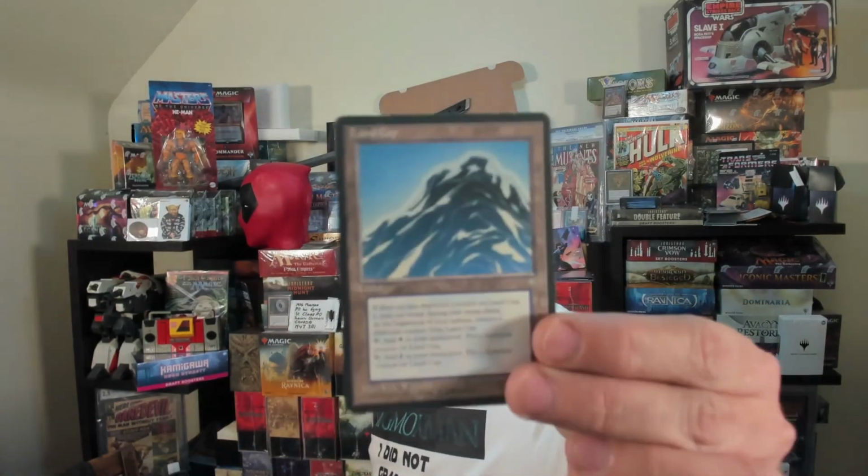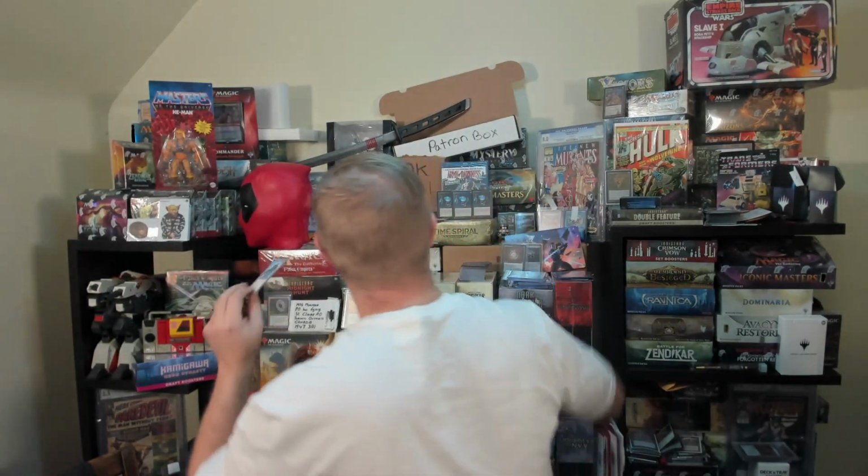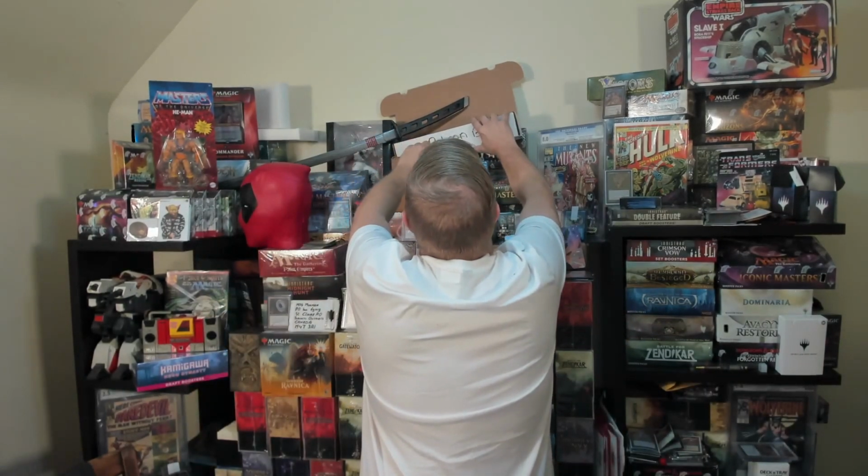So we're gonna start things off by saying, hey, we gotta put a reserve list card in the box. I gotta be careful because this one has to go in nicely, because it's a reserve list card. We have to take care of these things when things go into the box. The 10K box, which one day we will get to open.